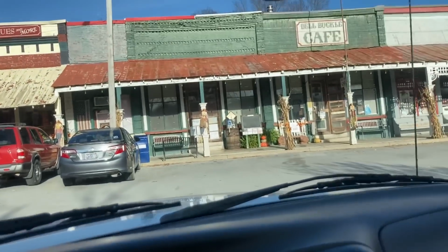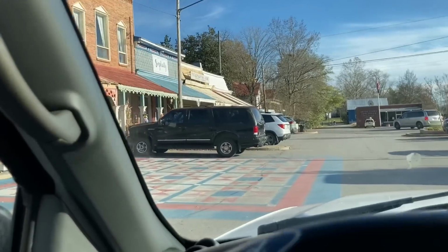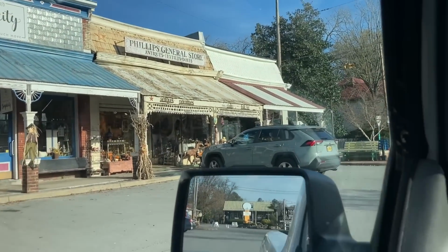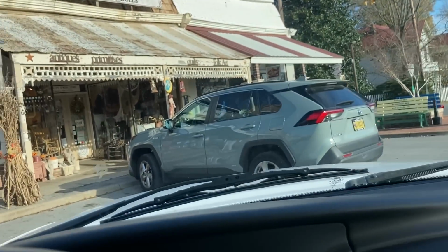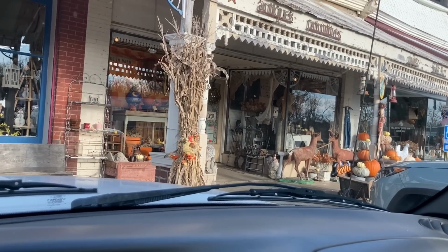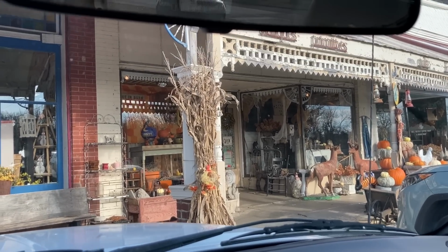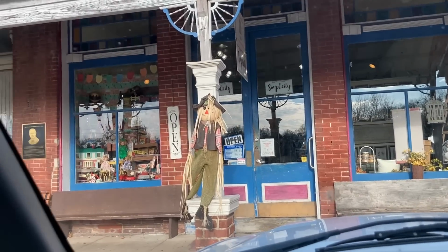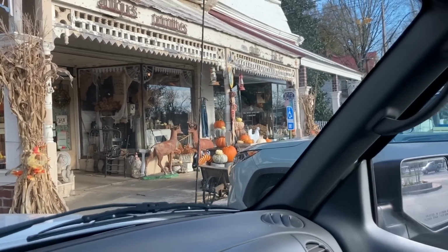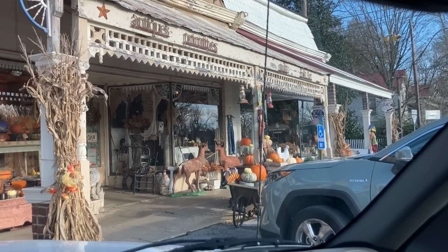Yes. Okay, you see that cafe? Yum, yum. And this is where we're going down here. Billy Phillips General Store. Parking out front. What do you think, guys? I'm telling you, it is definitely worth the trip. I think you'll definitely enjoy it. There are all kinds of little shops here. Okay, back down this way. Around the corner is an ice cream shop. The Bluebird ice cream. Oh, it is so good.